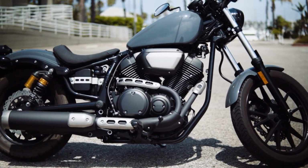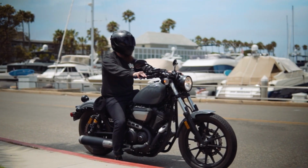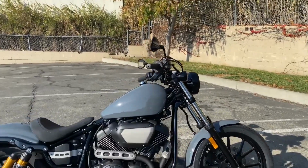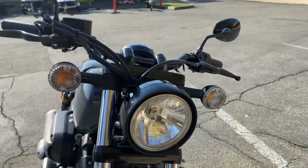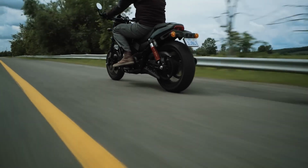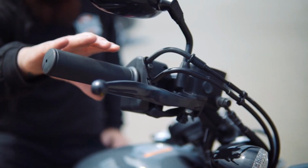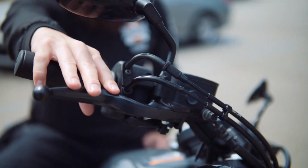The suspension is upgraded on this version, with better rear shocks that help smooth out bumps and keep the ride steady, even through curves. The front forks also help keep the bike planted and easy to control. While some Harleys can bounce around over rough roads, the Bolt stays more stable, and when it's time to stop, the brakes work well and look sharp thanks to the custom-style rotors.